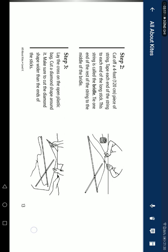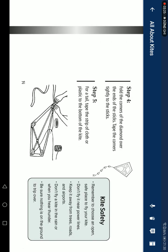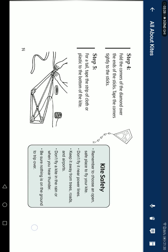Step 3. Lay the cross on the open plastic bag. Cut a diamond shape around it. Make sure to cut the diamond shape wider than the ends of the sticks. Step 4. Fold the corners of the diamond over the ends of the sticks. Tape the corners tightly to the sticks. Step 5. For a tail, tape a strip of cloth or plastic to the bottom of the kite.